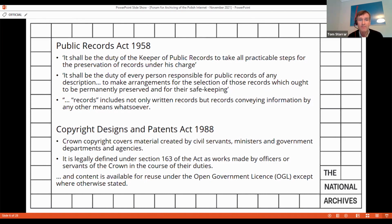We're also able to offer an open web archive because of the copyright laws that exist in the UK, and in particular Crown copyright, which says that civil servants, ministers and government are covered by Crown copyright, and that we can make open access to most of this content under the Open Government Licence. So it very much helps that we are archiving the web resources and the content of government departments rather than private individuals.